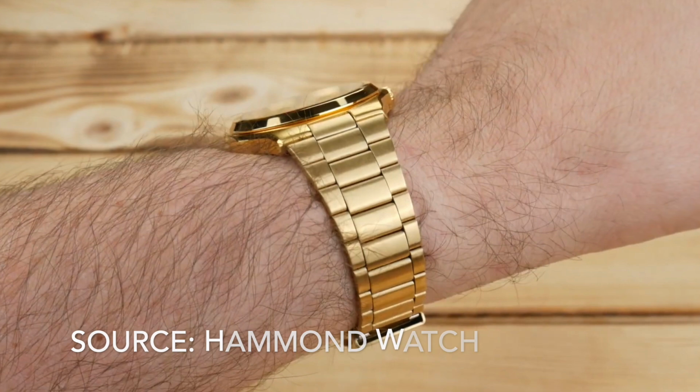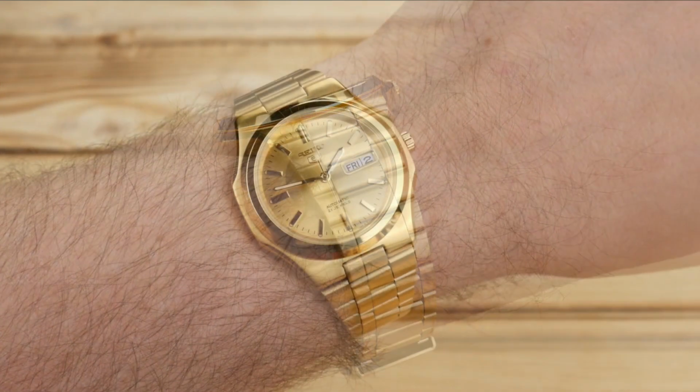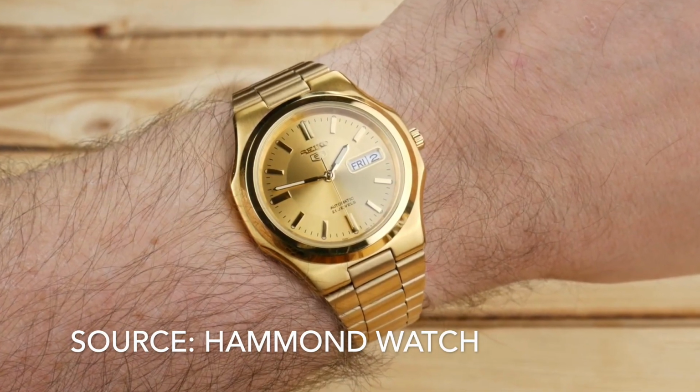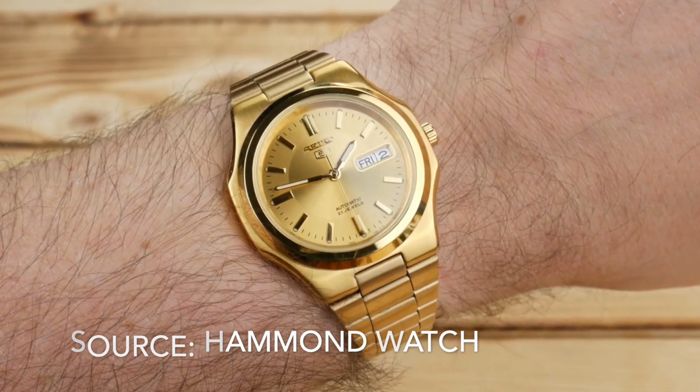The bracelet is a bit low quality. It is a Seiko 5 after all. So ideally you don't want to pay more than £100 or £150, but you'll find these going for double that amount. Value is not everything though.